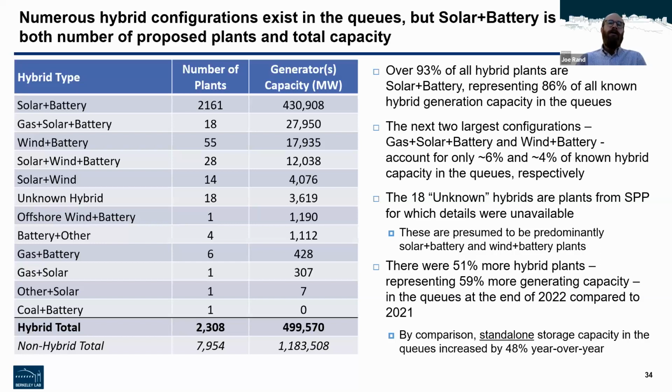Year-over-year growth, I want to reemphasize here, in proposed hybrids is pretty remarkable. So hybrid capacity that we see in the queues as of the end of 2022 was about 59% higher than what we saw at the end of 2021.